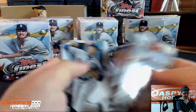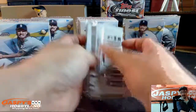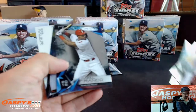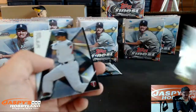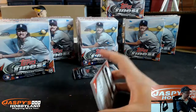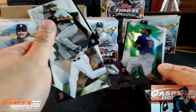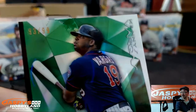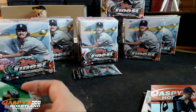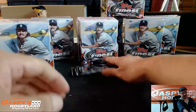It's Joey Votto again. Derek Jeter die cut. Michael Franco, Finest first. Got a green Kenny Vargas. The greens are out of 99, 93 out of 99.